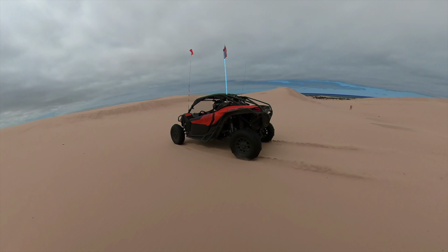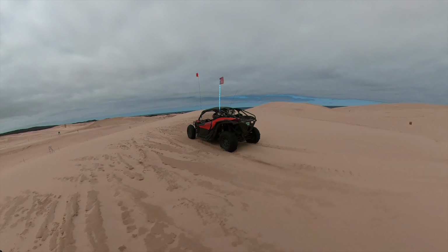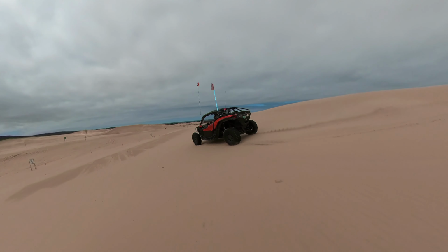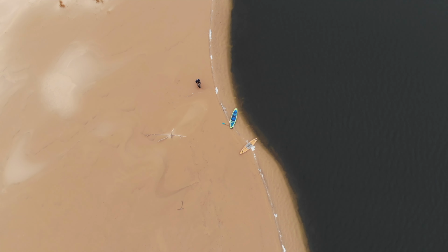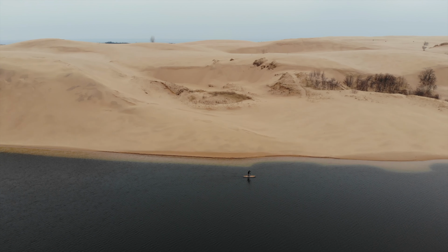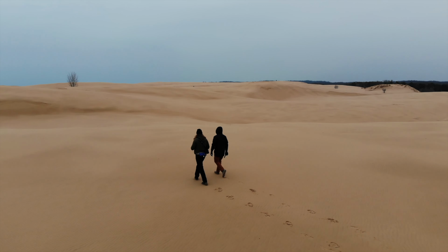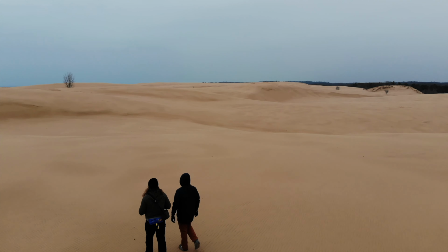Now we're talking about Silver Lake Sand Dunes. Most people, when they think about Silver Lake Sand Dunes, think about a dune buggy jumping off the edge of Test Hill, and if you can, do it. It's amazing. But early spring, the pedestrian area, the hiking area, it is amazing. The dunes are absolutely huge. With the heat being down, the humidity being down, it's way more comfortable being out for that long.